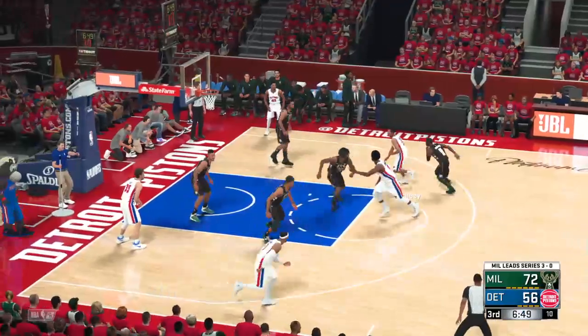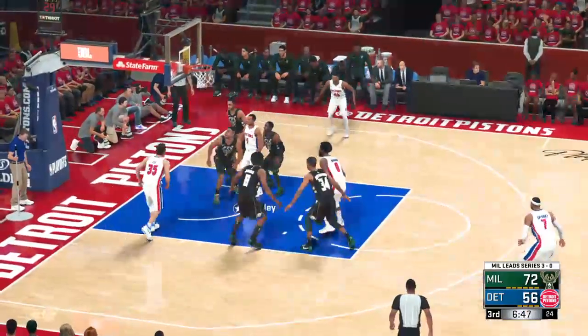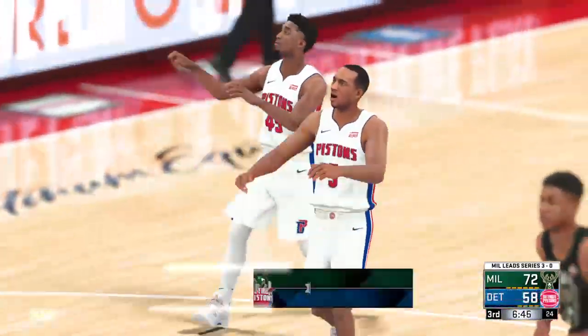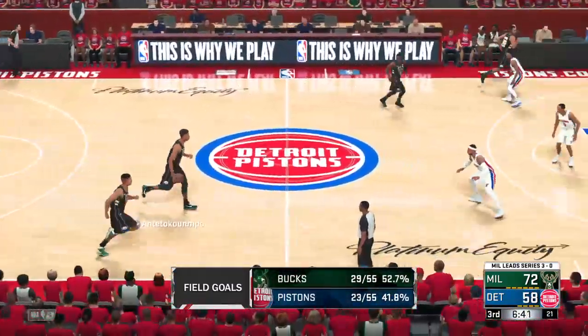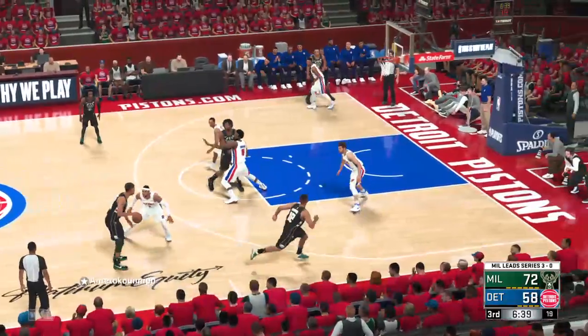Drummond with a screen on Collison. And it's Bradley off the drive. He got an advantage there off the pick and took it right in. Bradley's got 9. Bradley has some long strides. Eats up ground in a hurry.